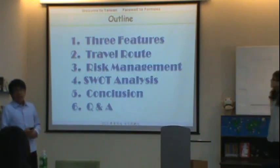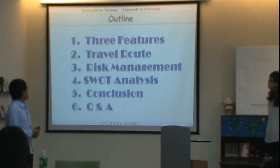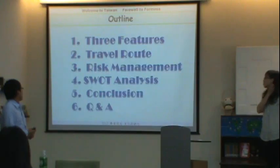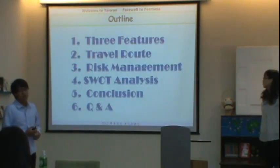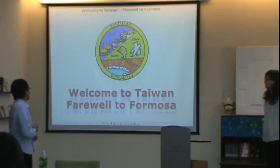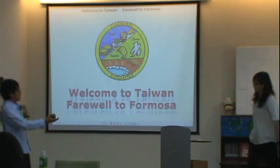And this is our outline. The first one is three features. Second one is travel route. Number three is risk management. Number four is spot analysis. And last is conclusion. If you have any questions, you can ask in Q&A. So welcome to Taiwan, or welcome to Formosa. So please, Judy, can you introduce for me?